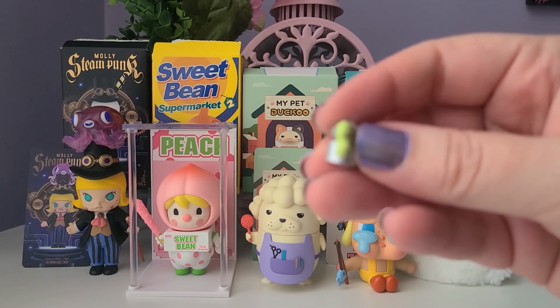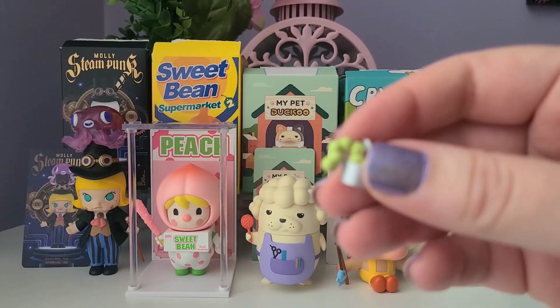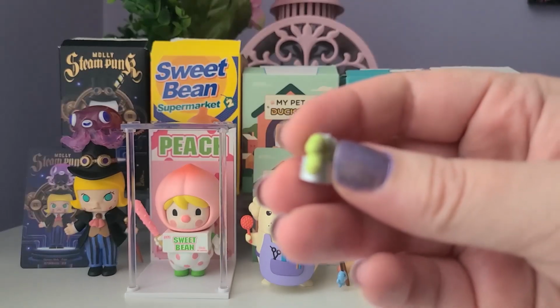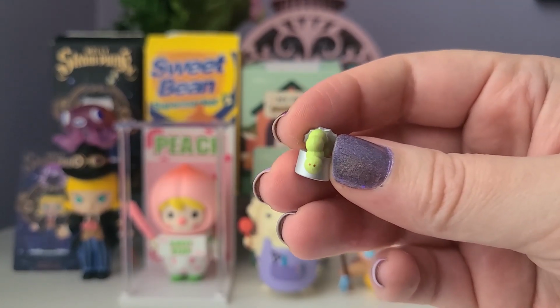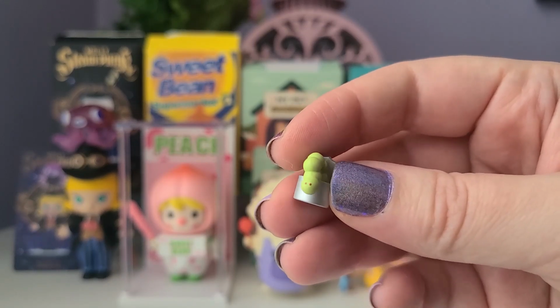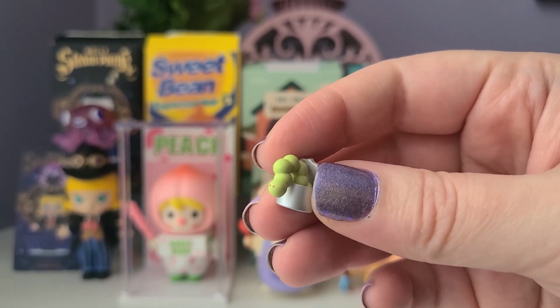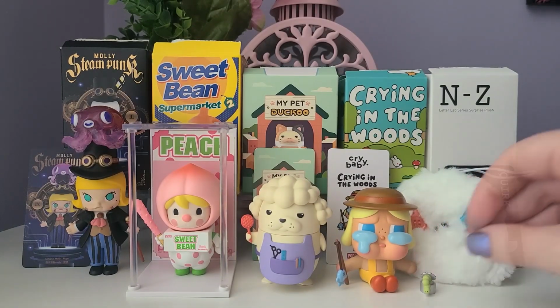So I don't know how well I'm going to be able to show it on camera, but we have our little tin can with the worm coming out. And the worm does have eyes, which is pretty neat. I actually think that looks really cute. It doesn't attach to anything though, so it is just a free floating accessory, which I'm not super into because they can get lost pretty easily.